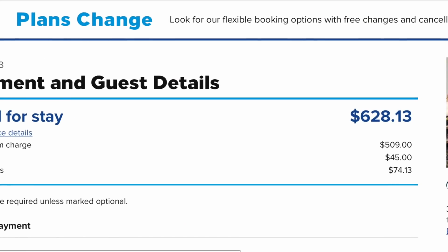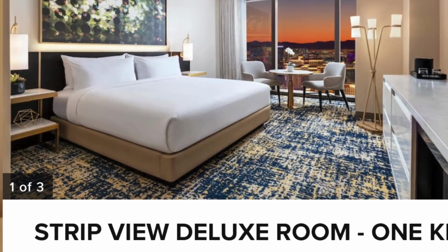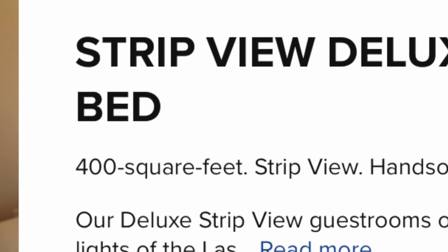For the opening weekend, this room goes for almost $600 per night. On any other day, depending on what's going on in Las Vegas, you'll pay somewhere between $250 and $500 or maybe $600 per night. They advertise it as a 400 square feet room, but based on our experience, it's super tiny, so I'm not sure if we even have 300 here.